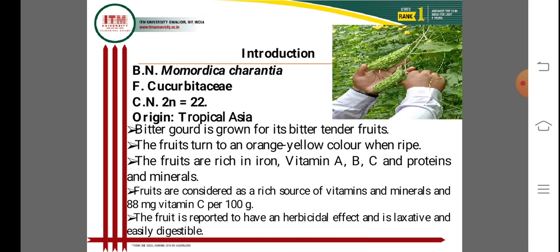Bitter gourd is grown for its tender fruits, which are used as a vegetable. The fruits turn orange-yellow when ripe, which is the indication of ripening. The fruits are rich in iron, vitamin A, vitamin C and vitamin B, and protein and minerals are also present.